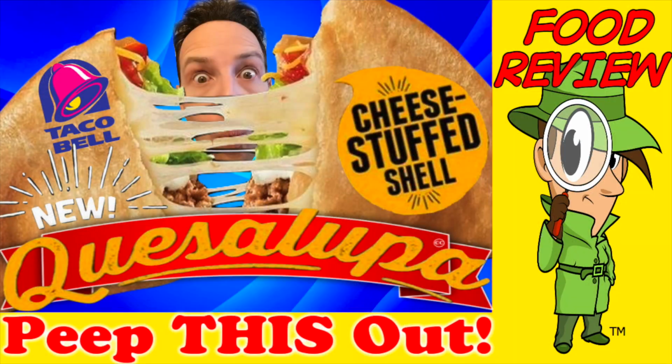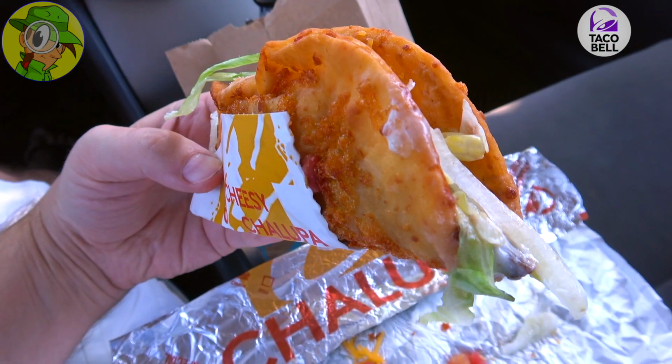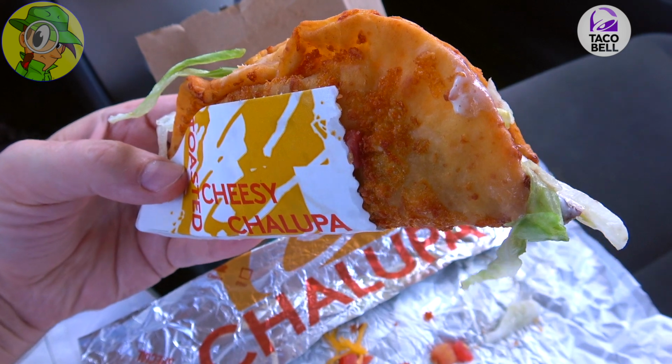But on the real, as tasty as the cheese is on this, it really only makes me long for the idea of having a newer version of the quesalupa that came out a few years back. That was actually pretty amazing with the pepper jack cheese on the inside. So you had a little bit of that cheese pull action and it just seemed more full. But this is kind of a step in the direction to give you something similar, but a little bit easier for them to make, I have a feeling. But I like the quality of it.